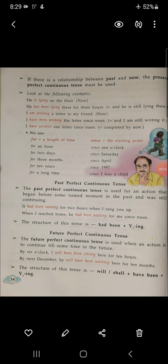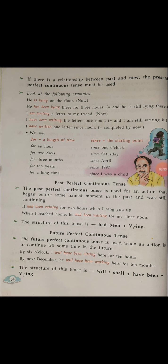Okay, for example, he is lying on the floor. This is present continuous tense. He is lying on the floor. He has been lying there for 3 hours. Because 3 hours, that is a duration. The time has been given, right? That is the reason we have used has been lying. And this is called present perfect continuous tense. Is lying is present continuous, has been lying, because there is a time mentioned, 3 hours. That is the reason this is called the present perfect continuous tense.